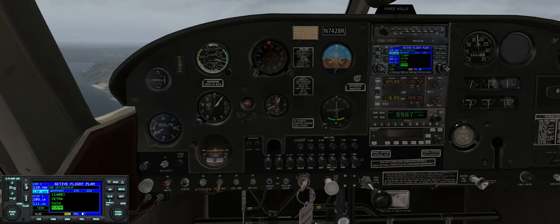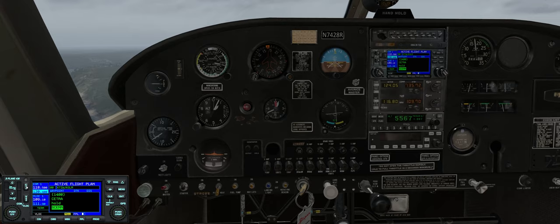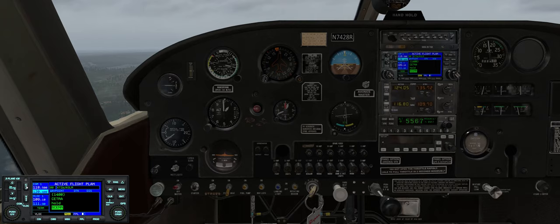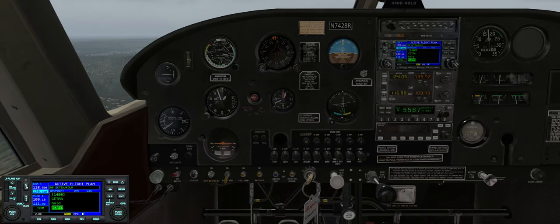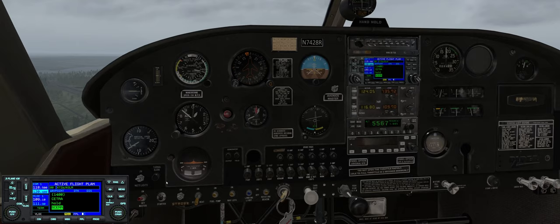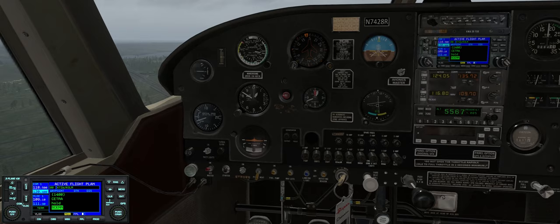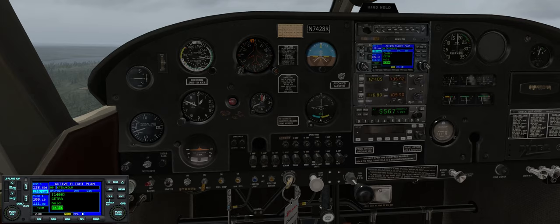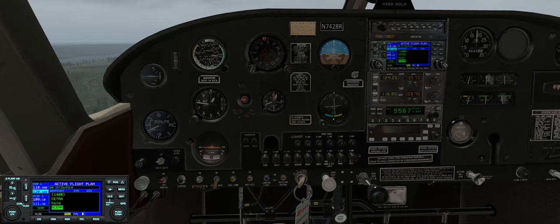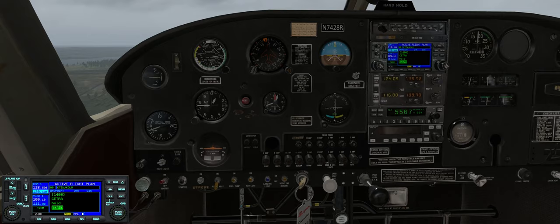That means you want to push us. Let me try it again, 175. Keep it right. Yep. Okay, 494 is the magic number for us. 494. It's 800. Airspeed's looking good.